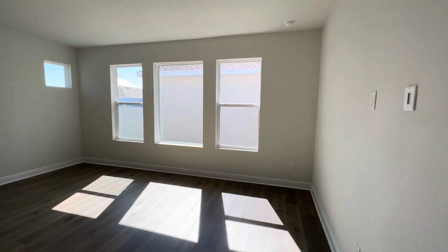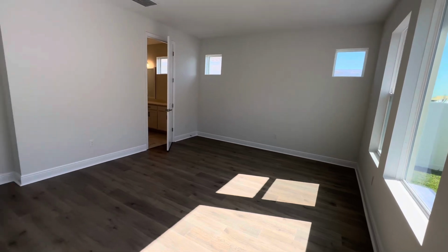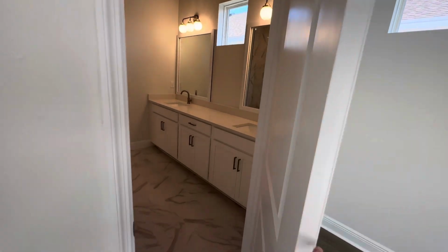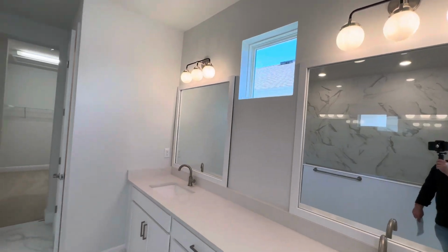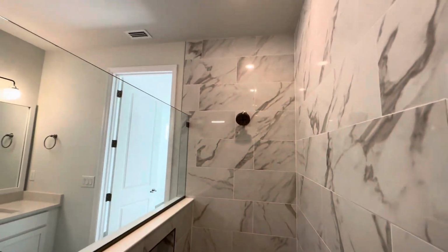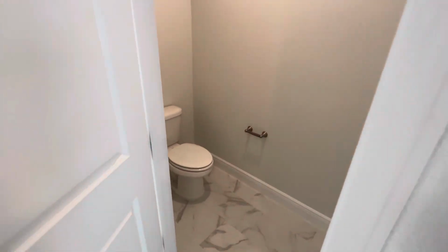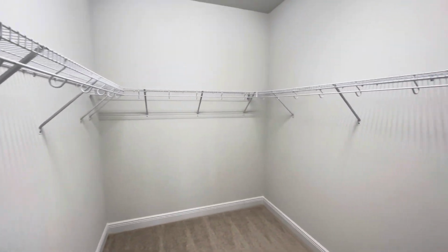Come into the master bedroom. Nice amount of windows. Nice size bedroom. And then into the bath, you have your dual vanity, framed mirrors, nice size walk-in shower with the tile all the way up to the ceiling. And then back here is going to be your toilet, access to the laundry room, and then your walk-in closet.